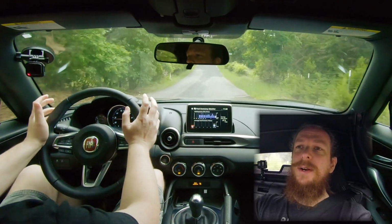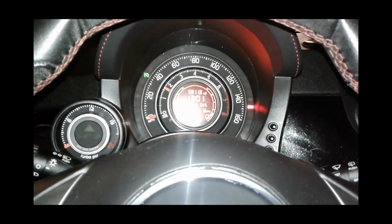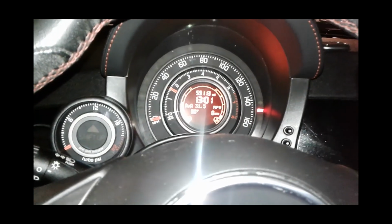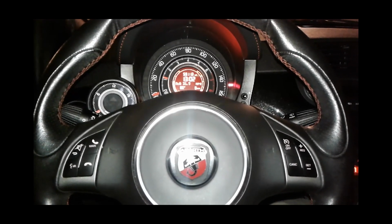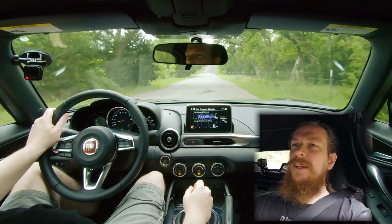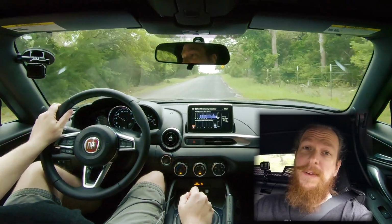I'm sure you guys know how the Abarth 500 sounds. And this sounds a little pathetic compared to it, so I'll be fixing that as well.